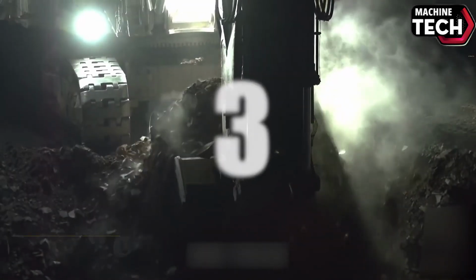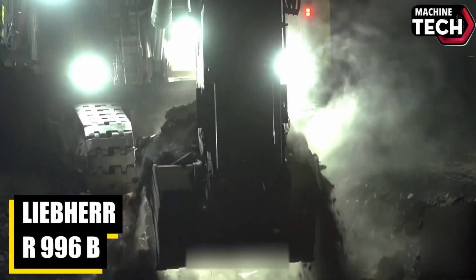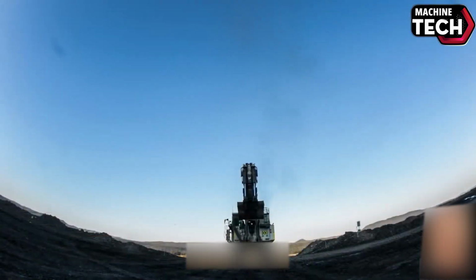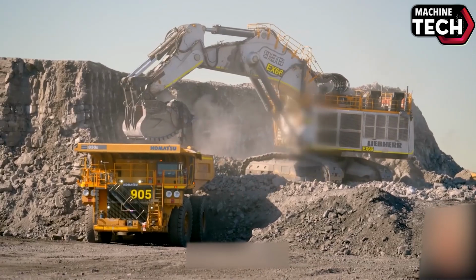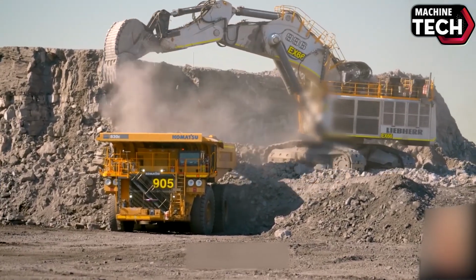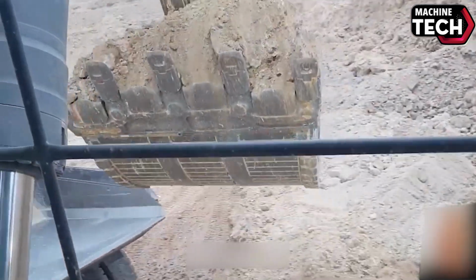Number 3. Liebherr R996B. This excavator is built to handle the toughest conditions, from minus 50 degrees Celsius in the Arctic to the blazing heat of Australian mines.